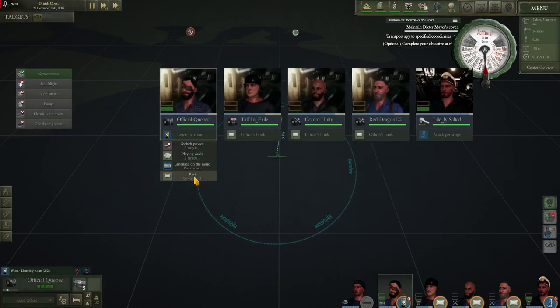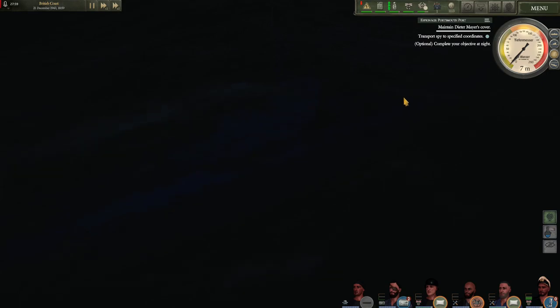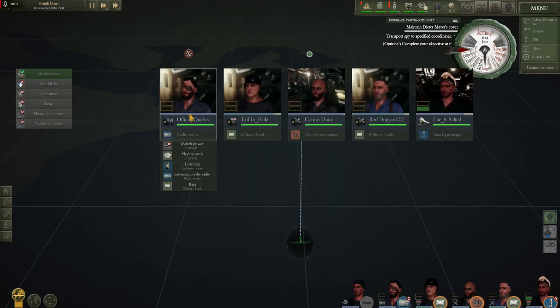Mr. Quebec, go ahead and get your head down, please. Skipper, you keep trying to keep an eye out, I suppose. And we'll burn through the day. Alright, we're under the cover of darkness at this point. I think we're going to go ahead and increase speed and take our little spy friend to his assigned area.